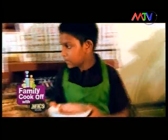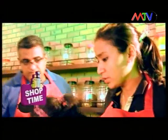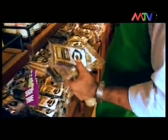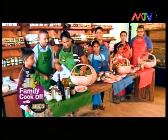The shop time is one of the key parts of the competition. The families need to have a clear objective to choose the best ingredients in such a limited time. Now with the clock ticking down on the shop time at the Family Cook-Off with Ma's Kitchen, the 3 families need to make sure they got everything they need, because there's no turning back from here. What they pick will end up being their final ingredients for today.